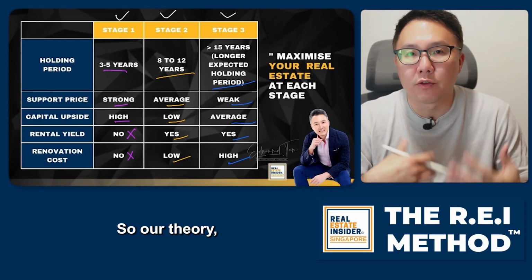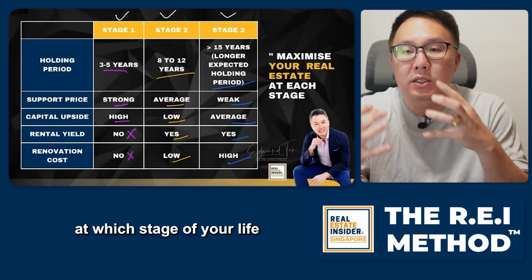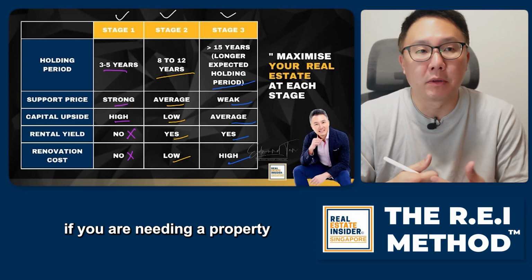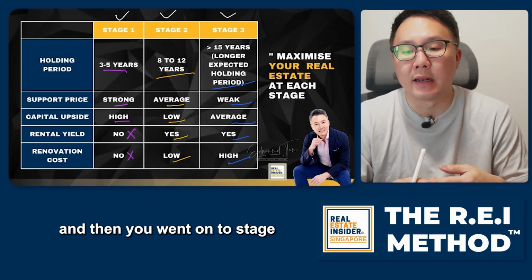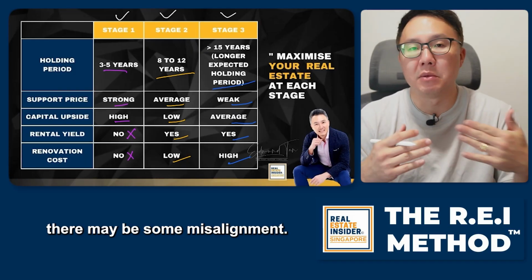So our theory when we are looking at properties using our REI method is more about at which stage of your life you need what type of property. If you're needing a property for your own family, for school, and then you went on to stage 1 kind of property, then perhaps there may be some misalignment.